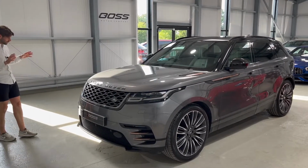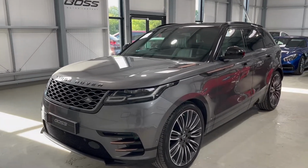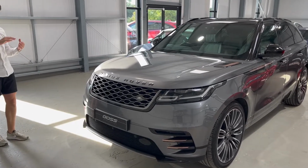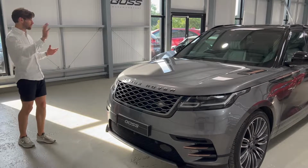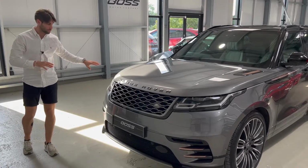It's finished beautifully in Corris grey. The car has a mixture of a black pack and some of these copper accents, which I will show you as we go round. They're really smart. They really break up the colourway on the car. And we'll go from the front end backwards and run you through all the options, all the nice bits. This car's loaded with options.